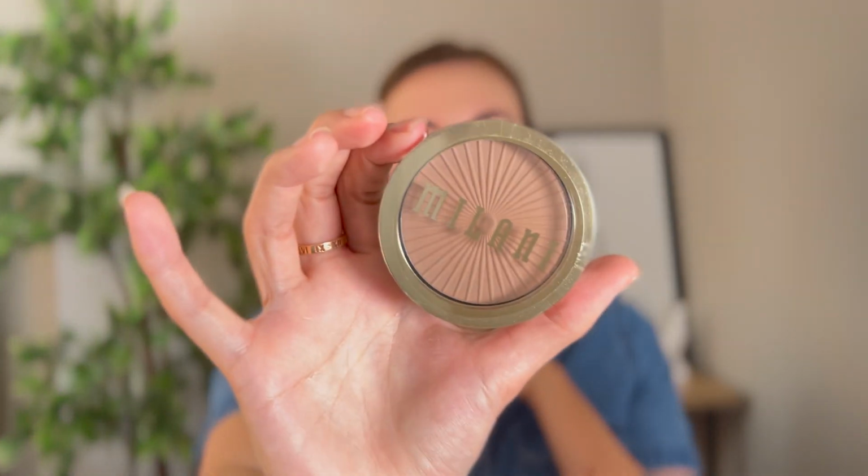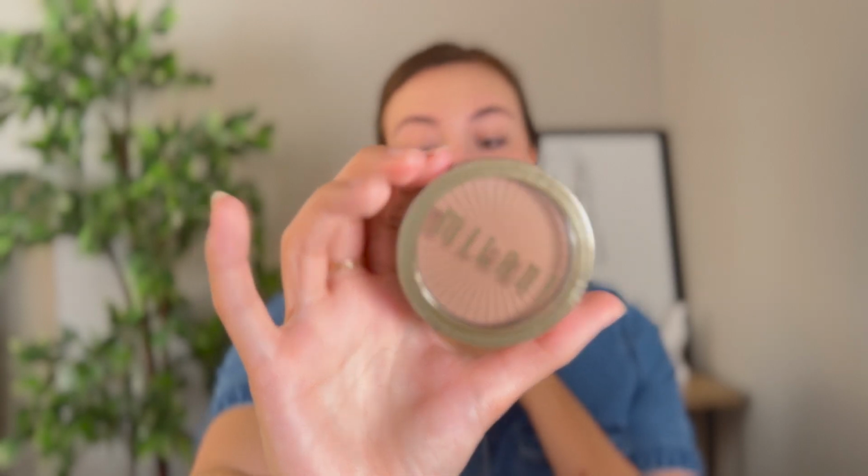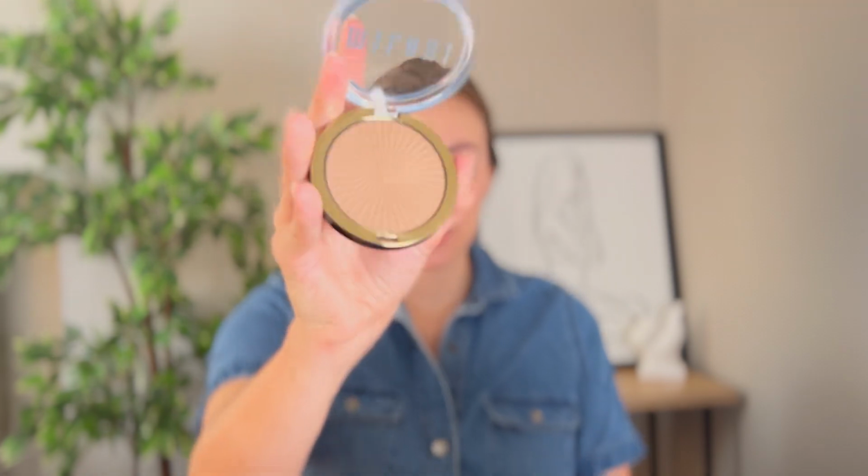This next product is the Milani Sunkissed Silky Matte Bronzing Powder. The shade is 02 Sunkissed. Some of Milani's stuff is just cute. Like, look at that. Cheers to them. Their marketing works on me.